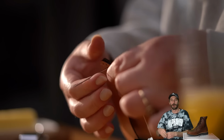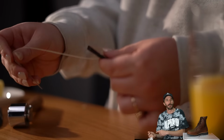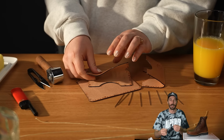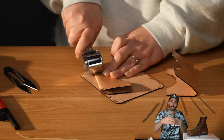Trust me, we hand sew all of our wallets here in the shop, and it takes several times longer to saddle stitch a wallet compared to a sewing machine, probably like 10 times longer, if not more. And that's just a wallet already lined up, already has the holes punched in it. There's no adjusting, there's no fitting the panels, there's no tensioning that needs to take place.